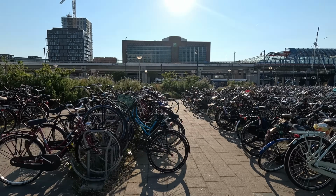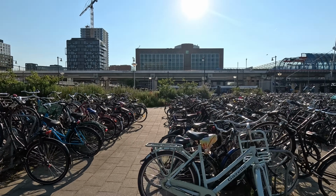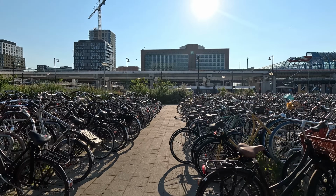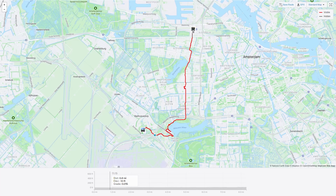Seeing row upon row of bikes lined up gives me a feeling of warmth, knowing that when infrastructure is there, it will be used in abundance. It's like looking into the future.